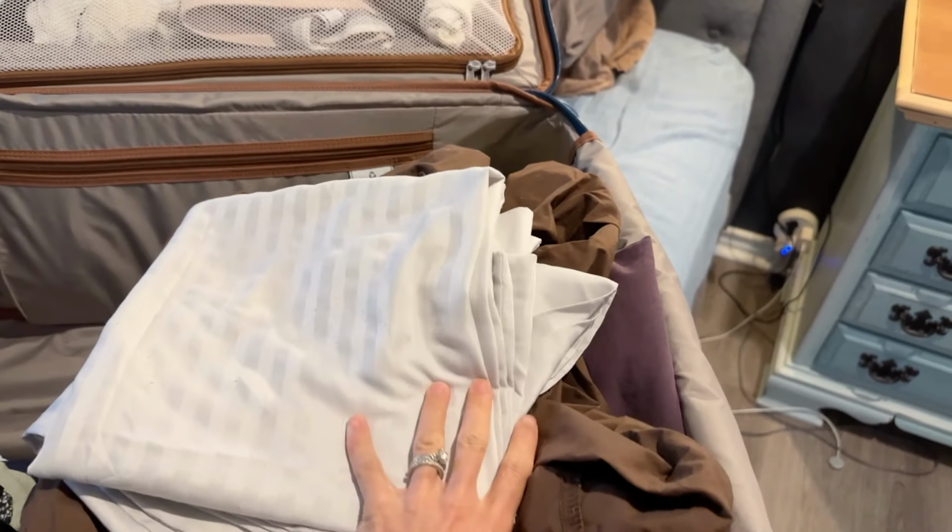I am pre-packing our suitcase. I do this a couple days in advance just so I don't forget anything. So I like to bring 2 pillowcases that I don't care about getting tan on. And then I like to bring a fitted sheet to put over the mattress. And I will also bring 1 flat sheet to use as a blanket, or we can move it if he's sitting on the sofa or a chair or something like that. And then I'll take you into the bathroom and show you all the tanning supplies that I'm going to bring.